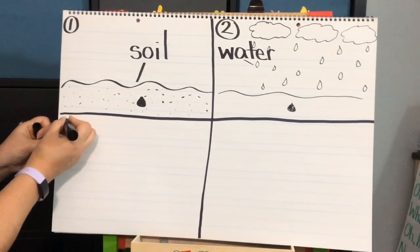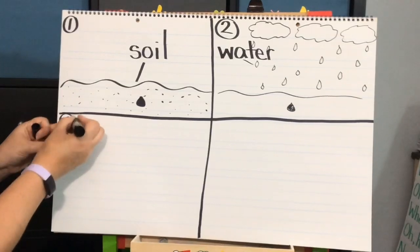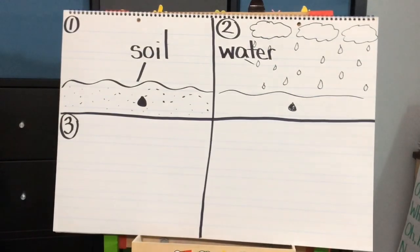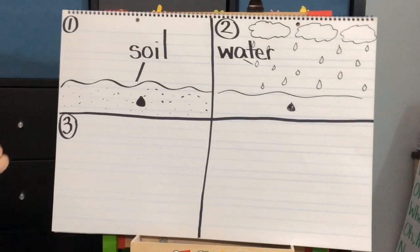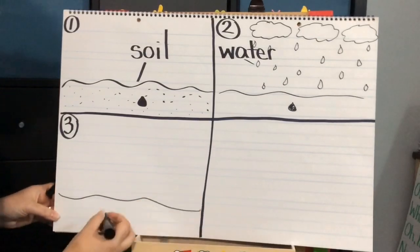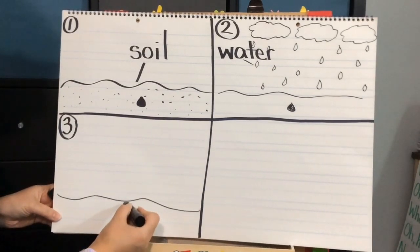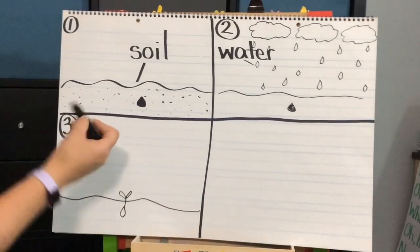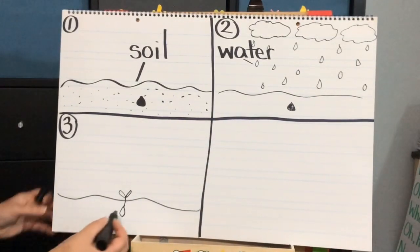Now in our next box down here, I'm going to put the number 3. Make sure that 3 is going in the right direction. I know sometimes we get our 3s backwards, so check to see if it's going in the right direction. Okay, and on my paper, again, I'm going to draw a quick ground with the soil, and I'm going to show that little seed, and I might even show that little seed starting to grow out of the ground because it has that soil, it has that water. It's starting to grow. It's a little sprout.